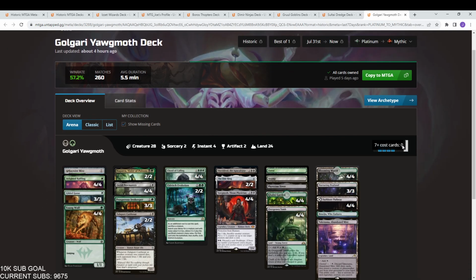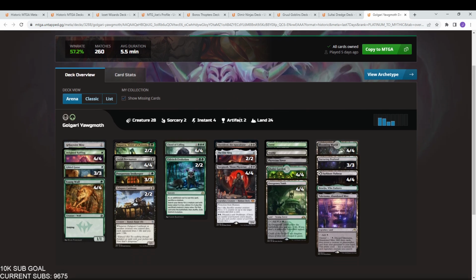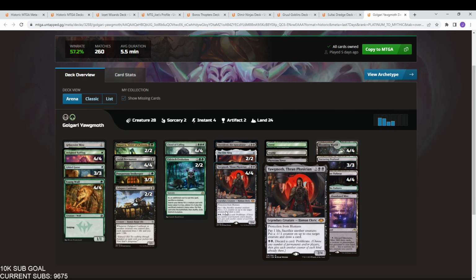And then going to Golgari Yawgmoth at 57%. This is probably the best deck in best of 3. Very, very powerful deck. I have a demo of this one as well. So it is an infinite combo, pseudo-infinite based on the number of cards you have in your library.